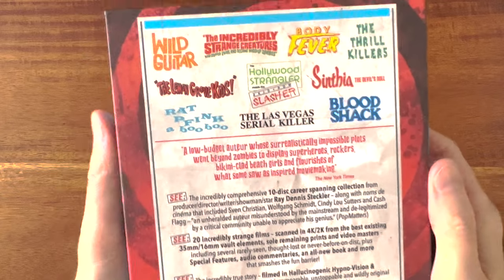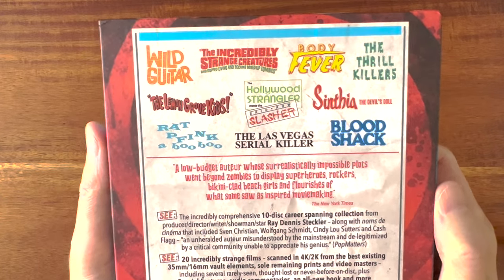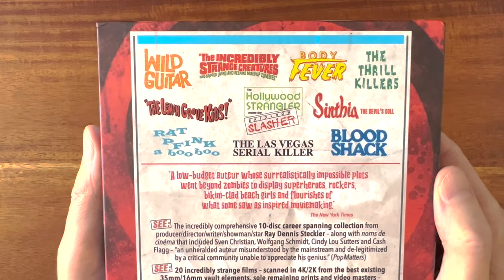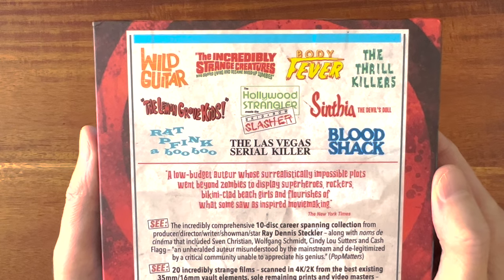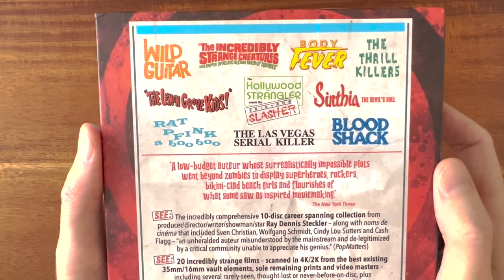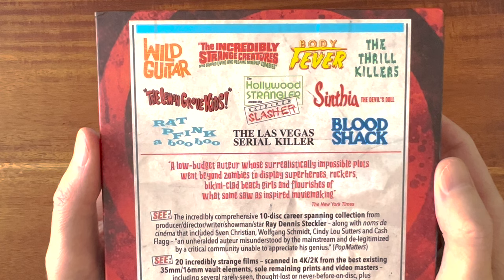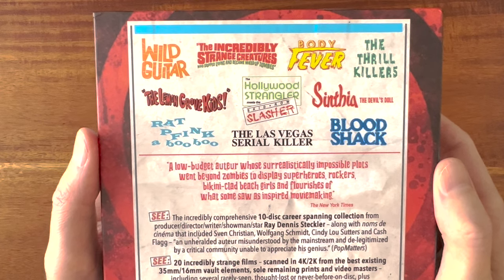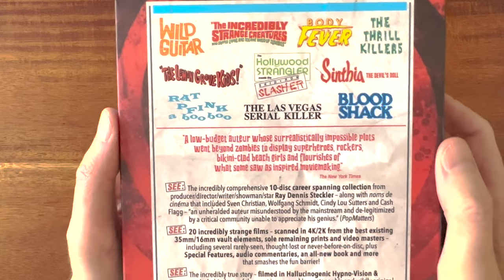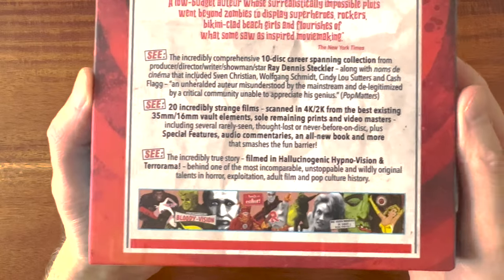And let's take a look at the back. So, all the films at the top. A low-budget auteur whose surrealistically impossible plots went beyond zombies to display superheroes, rockers, bikini-clad beach girls, and flourishes of what some saw as inspired movie-making, says the New York Times. Just to look at everything on the back here.